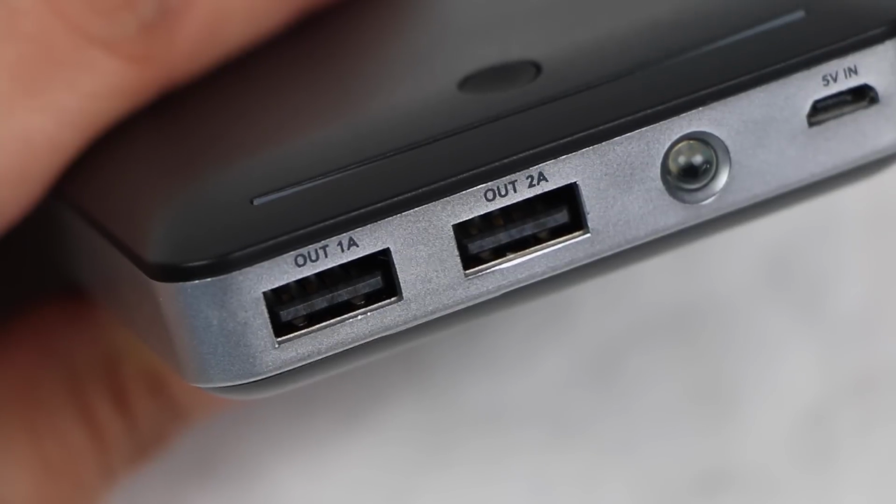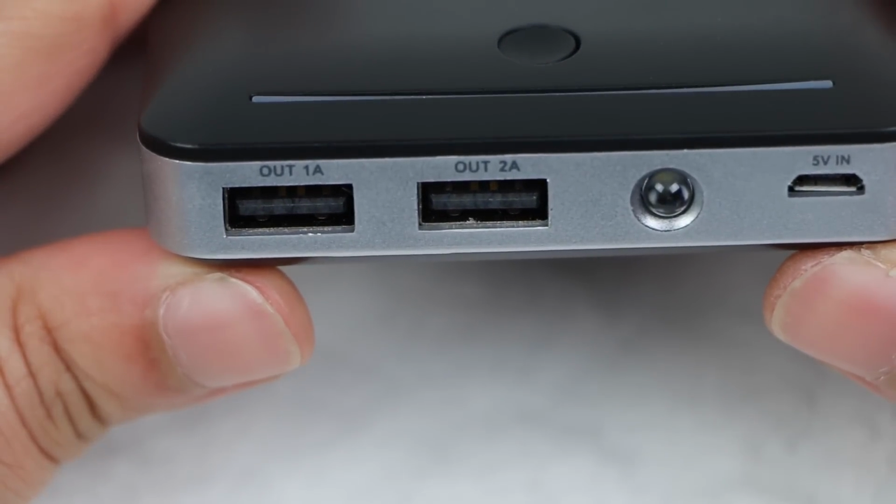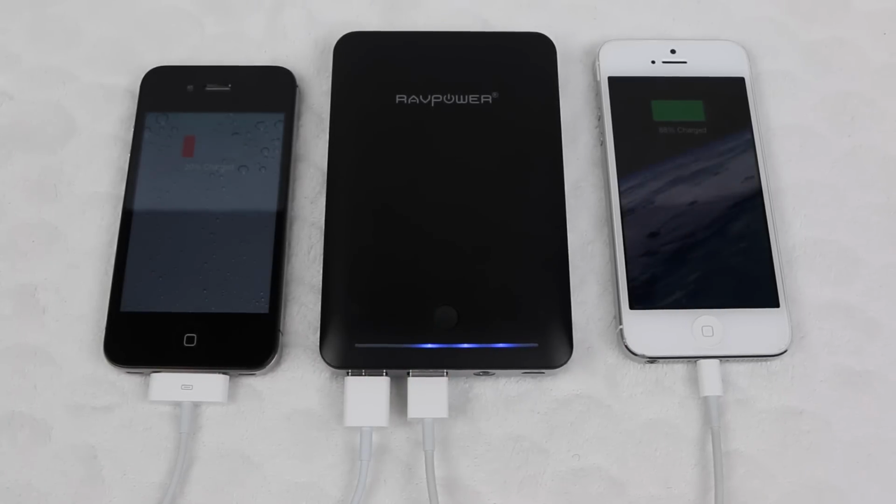There is a total of 3 amp charging output between the 2 ports, split between a 2 amp port and a 1 amp port. I found no issues charging 2 devices simultaneously using the RAVPower charger. The RAVPower then turns itself off when it senses it has fully charged your device.